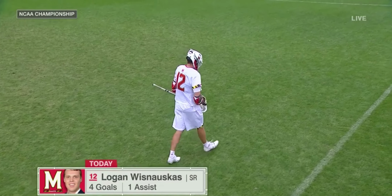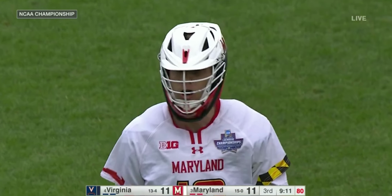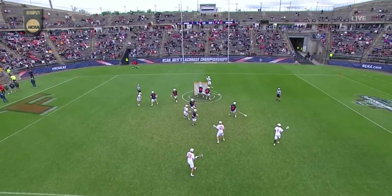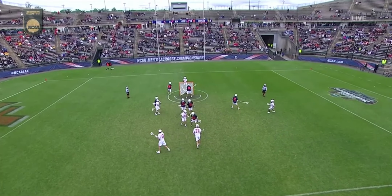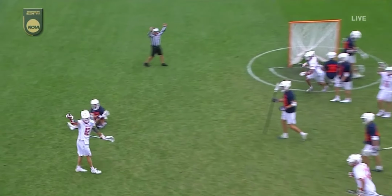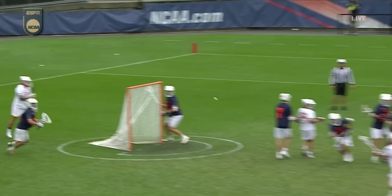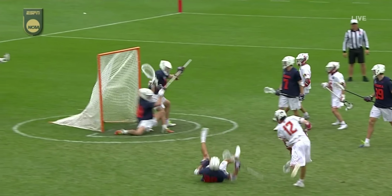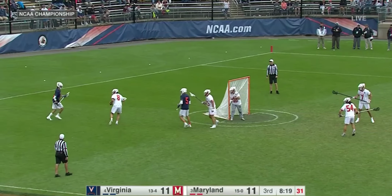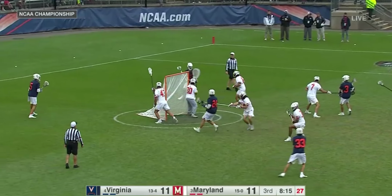You got to love the complimentary parts for Maryland. And in certain areas, they're elite. Logan Wisnauskas is an All-American. He's a lefty that can absolutely unload. And the variety of places he's doing it within the offensive set, this is the chameleon offense where everyone can play anywhere on this. Won back-to-back titles in 2018 and 19.